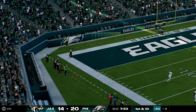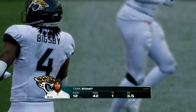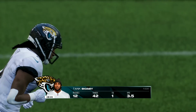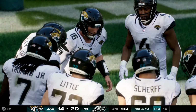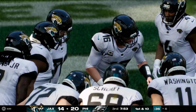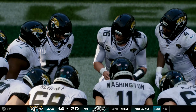And this is going to work out for them. Out of bounds, and they'll mark it inside the 10. The visitors' offense and their running back getting set for this next possession. We'll see how they want to attack things here, backed up deep in their own end. It's 1st and 10.